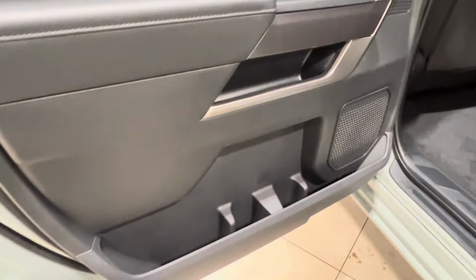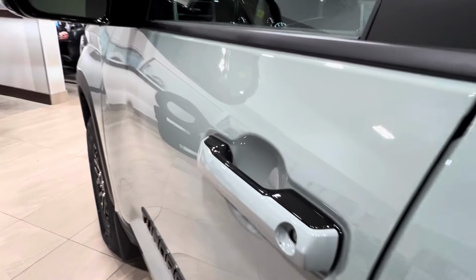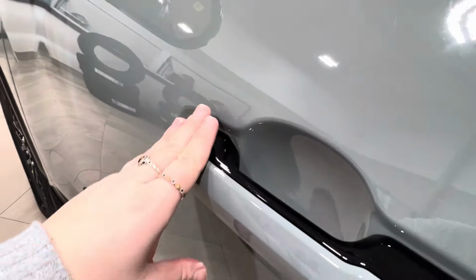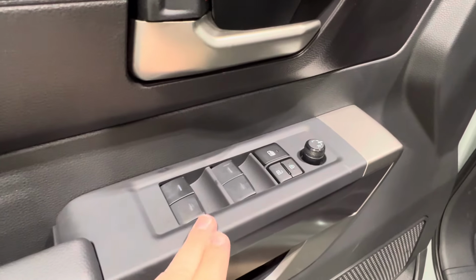Inside the door, you've got tons of storage, and you've got your power window control. Back again to this little dimple, this guy indicates keyless entry. So if you have the key fob on your person, you can tap your hand up here or inside the handle to lock or unlock your unit. Inside your driver's door, power windows here for both front and back.